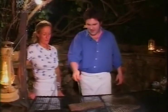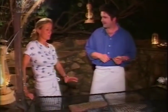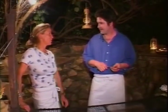Just going to simmer away there. Oh, do you cook on this a lot? It's very hot, that, isn't it? No, we do. It's a brilliant thing. We cook lamb out here and our own beef. I'd love to cook a whole lamb or something. Oh, I think that would be brilliant.